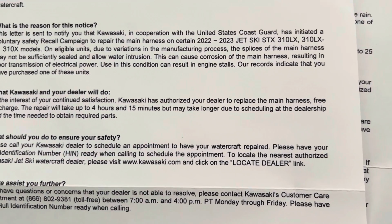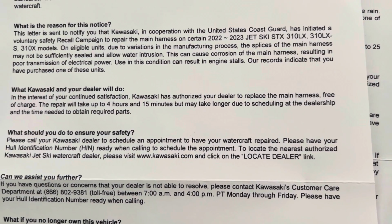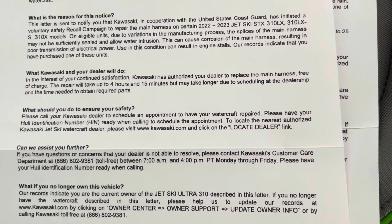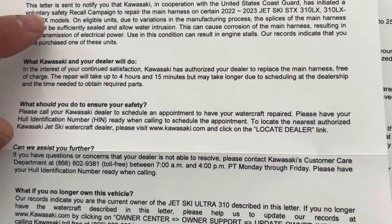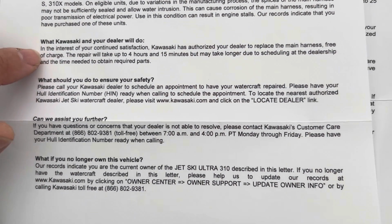This can cause corrosion of the main harness, resulting in poor transmission of electrical power. Use in this condition can result in engine stalls. Our records indicate that you have purchased one of these units. So here you can see it says that Kawasaki is going to replace the main harness again.